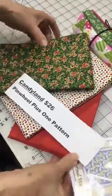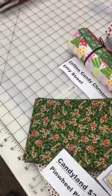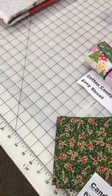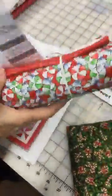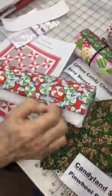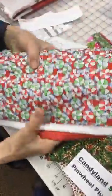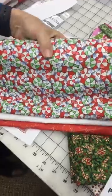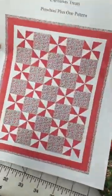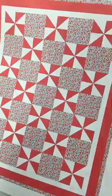Now I'm going to show you another one made with Pinwheel +1. And this one, I just sent it out to the quilter. So if you look at this absolutely adorable fabric, look at this. It's the peppermint candy, and it has it in the reds and the greens. And I just have a picture. It just went to one of our testers so she can make it up for me.